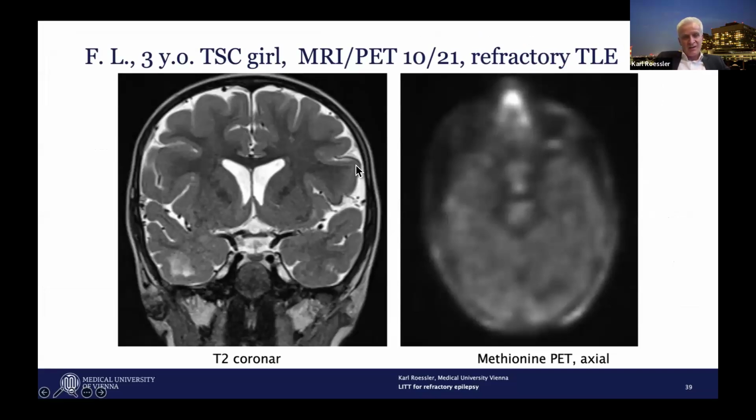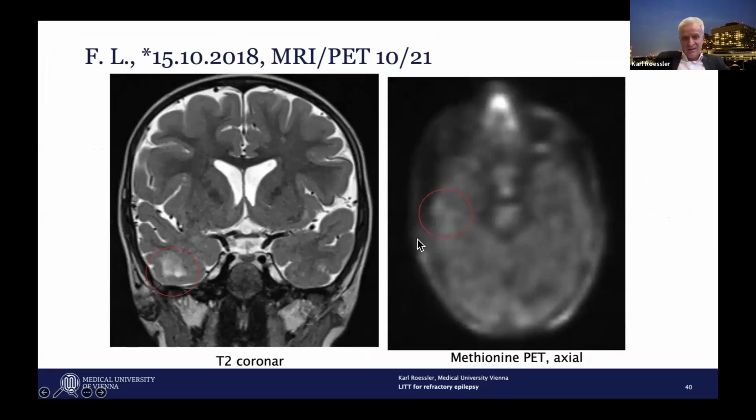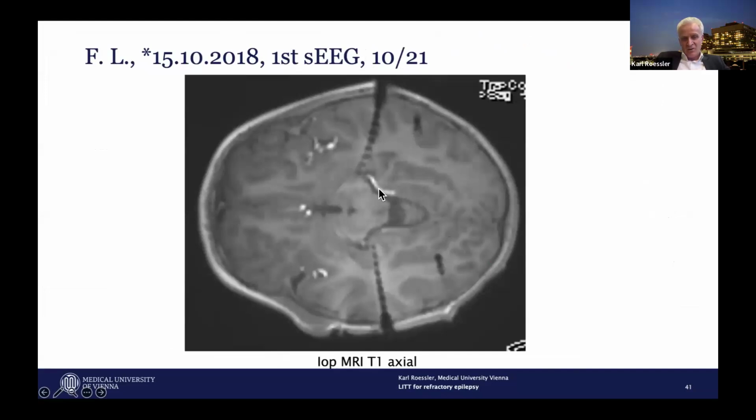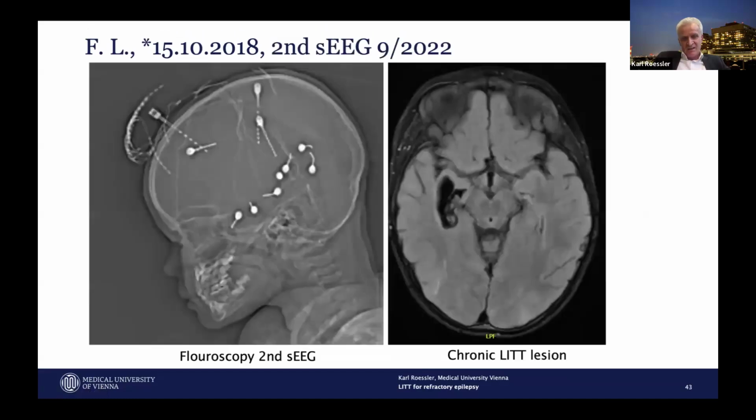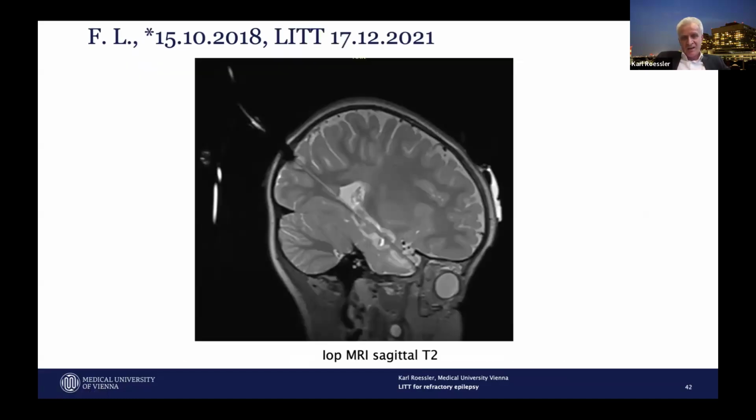And I will give you an example of such a failed LITT surgery, which we had in a tuberous sclerosis child. She was 3 years old when we saw her for a LITT for this firing right temporal tuber. We had confirmed the right temporal epileptogenesis by SEEG, and we did the ablation of the tuber and the mesial structures, and she became seizure-free.